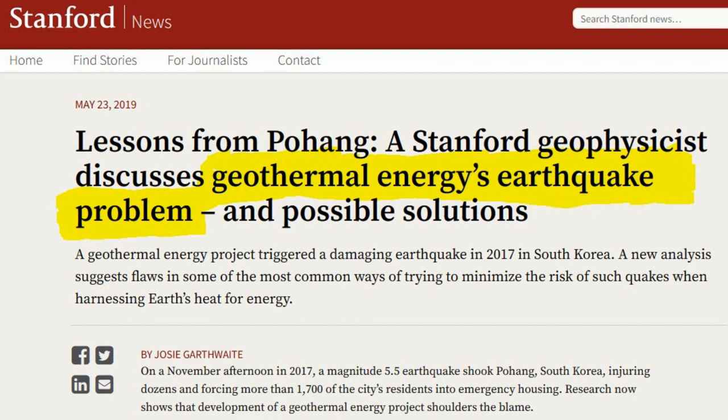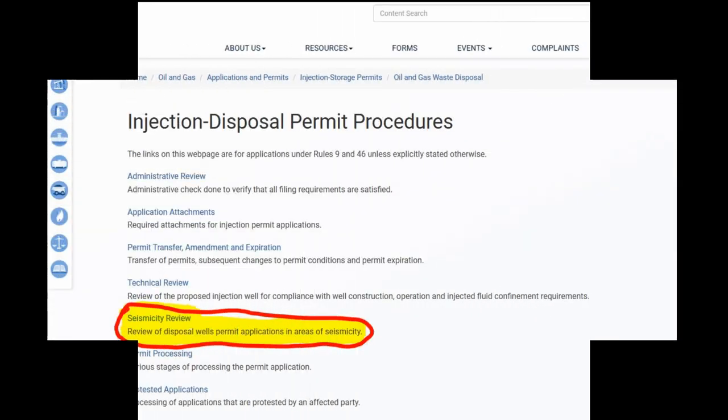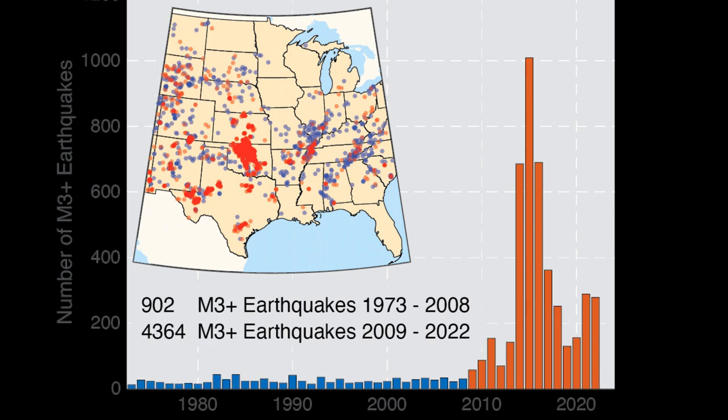Geophysics researchers at places like Stanford University have determined that in some situations, injection operations can induce earthquakes. In Texas and Oklahoma, it has become well known that injection of produced water associated with oil operations has led to a large increase in earthquakes. In Texas, to reduce the number of earthquakes caused by injection of produced water, the regulator has set up more stringent permit requirements. The approach taken by Texas has been successful in reducing the number of induced earthquakes.